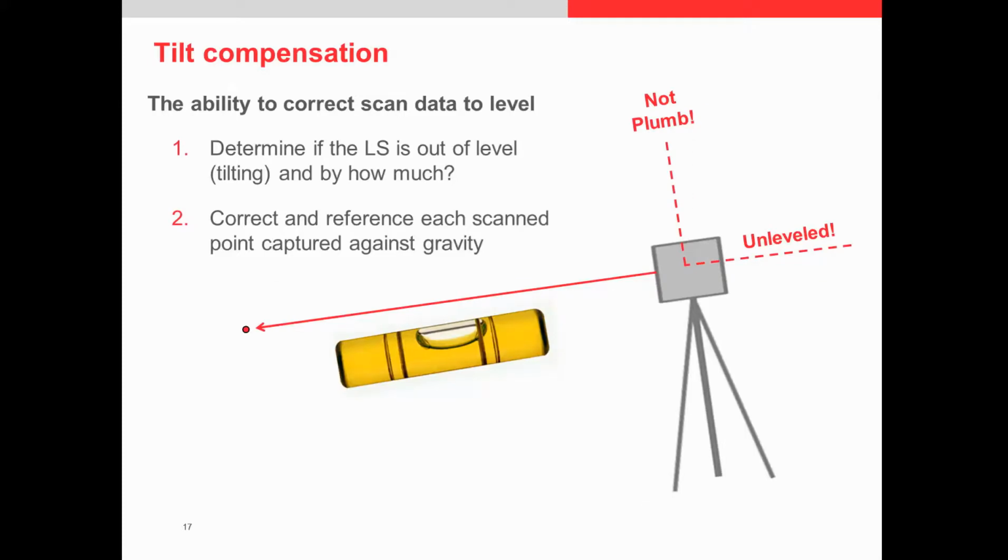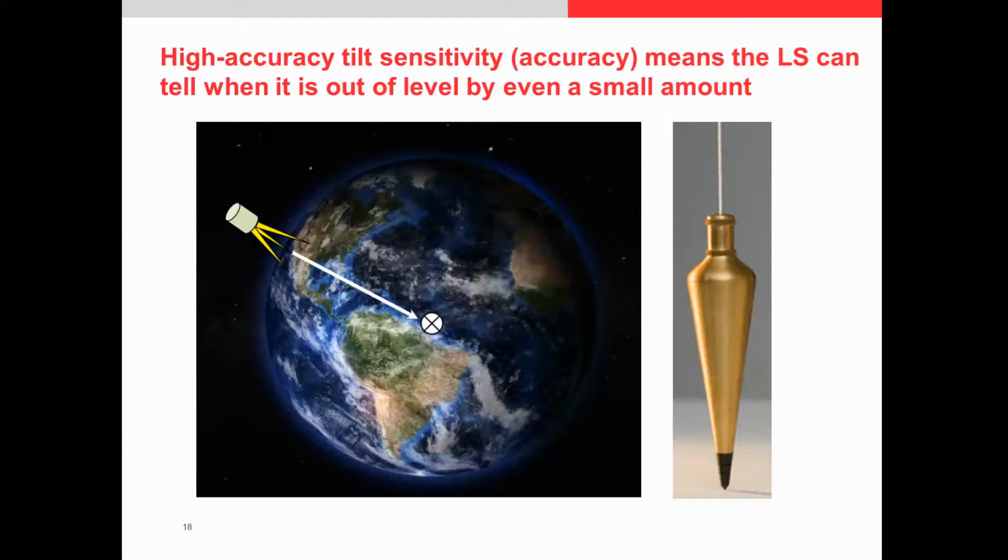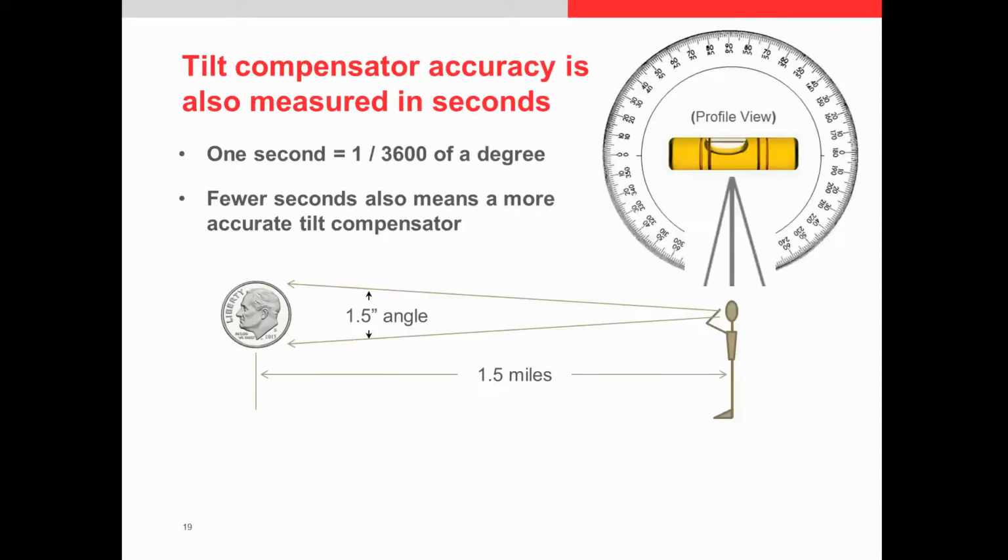So essentially, out of level is out of level, very simple and straightforward, but you always want to correct for that. So accuracy means, can we relate it, so how small of a movement can we correct for? Again, this goes back to the horizontal and vertical angle. Tilt is the same. 1.5 seconds of tilt is very accurate tilt. If we're off of level by 1.5 seconds, this is exaggerated, we're only off about the height of a dime at 1.5 miles. Terrifically accurate. If you're at 54 seconds, that's going to be multiplied by 54. That's how much tilt you're off at a longer distance.